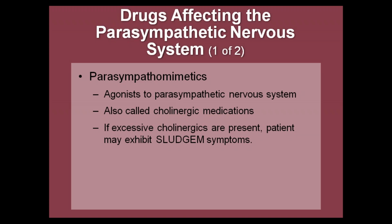Salivation, lacrimation, urination. Yeah. So salivation, sweating, lacrimation, urination, defecation, drooling, diarrhea, gastrointestinal upset and cramps, emesis, muscle twitching, and that's it.